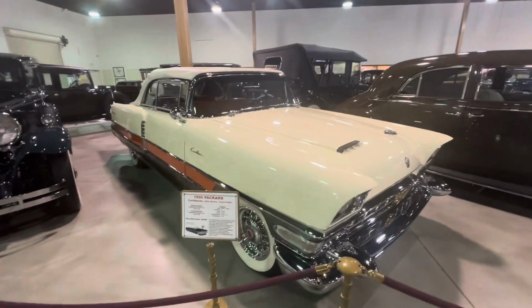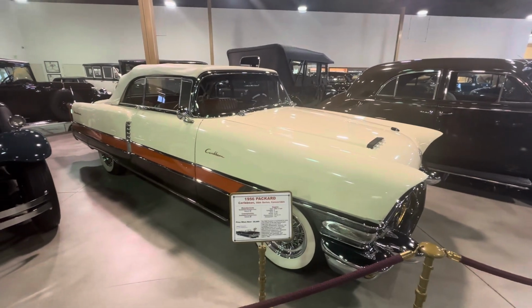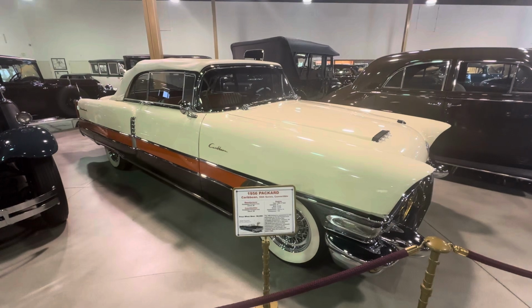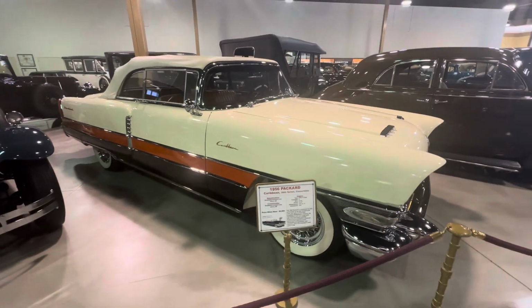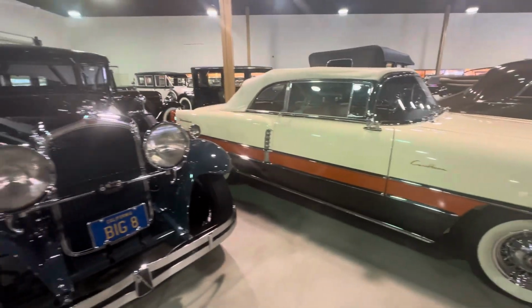This is a 1957 Packard 56 Series convertible. Price when new is about $6,000. It's considered by auto enthusiasts as the last Packard built. Okay. See what else we have here.